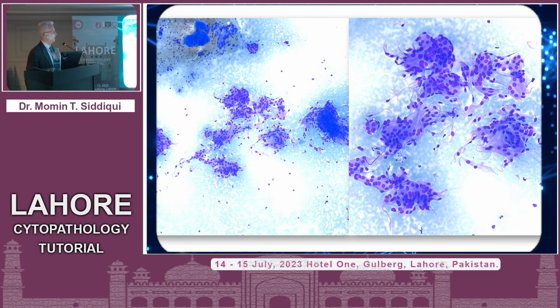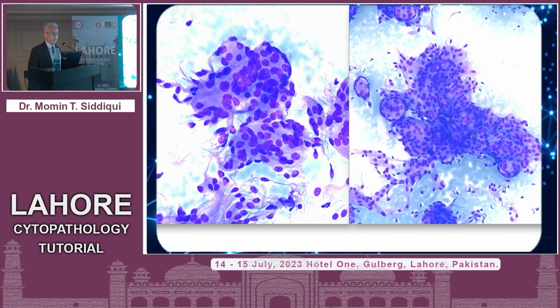So cells are polygonal, some are spindling, but see these nice little tails coming out of them, interdigitating cells over here and here, low power, intermediate power, and then higher magnification gives you some whirling. And here these spindly processes. In the right location, it would be a very easy call for this group, but this is a meningioma.